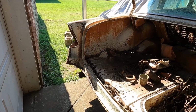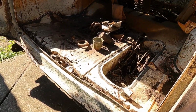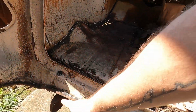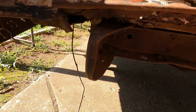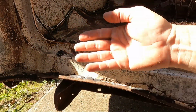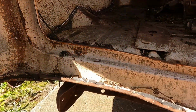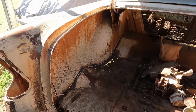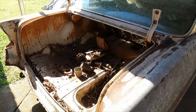The one thing I was a little worried about when I was first looking at it is this rear frame rail is close to the tail pan like it's supposed to be, and this one's far away. So when you get to looking at it, this tail pan is smashed up. So that's all that's really wrong with it. When I first saw it, I was like, oh crap, that's bent up, but it's not. It's the tail pan.